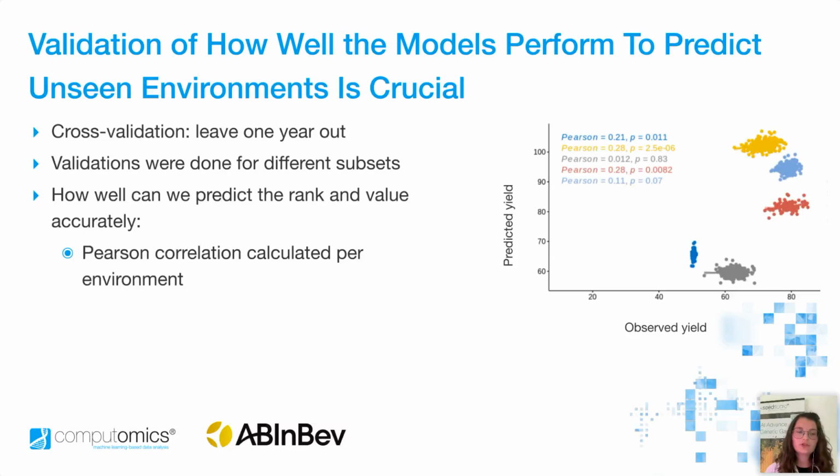So our approach was first to validate how accurately can we be. And the way we did that was by a leave 1 year out cross-validation. So basically, we took all the training data and we removed a whole year of testing from the training data, trained the model only on the remaining years, and then predicted for the year we left out from training. And with that, you get predictions for something where you have the actually known value for already.